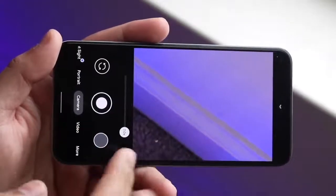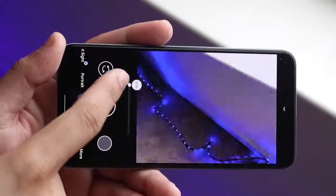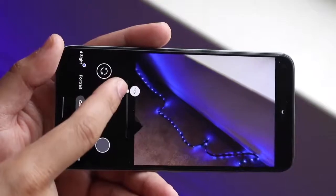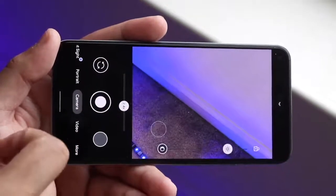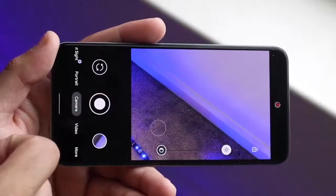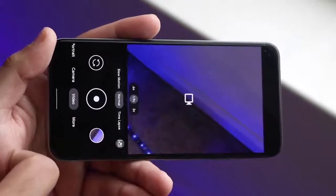And still, we haven't gotten any news whether it's going to be getting wireless charging, but I'm going to assume since Google probably already makes some wireless chargers, it would just make sense for them to put wireless charging on their device. I'm not 100% sure, but that could end up being the case.